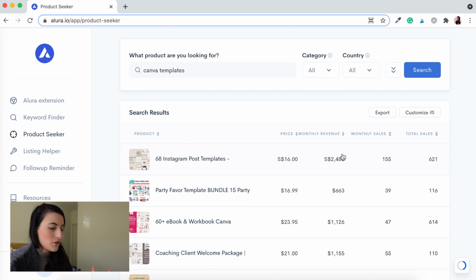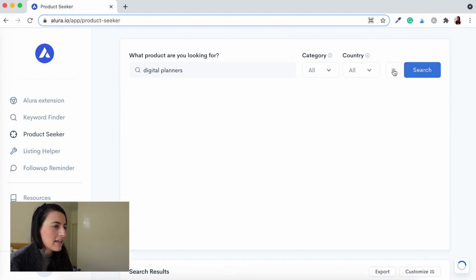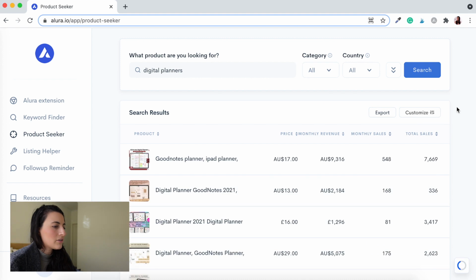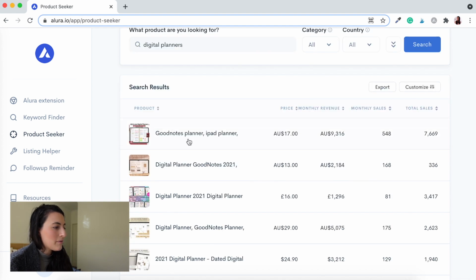Let's go ahead and search the next product, which is digital planners. All you need to do is go back up to where the search bar is, type in digital planners, and then hit the search button. Now I'm sure that the refined search is going to stay the same. Yep. I might even get rid of the minimum monthly sales and leave the monthly revenue at minimum 500 and go search. Then Alura is going to do its thing and come up with all the searches within Etsy. Wow, as you can see here, we've got Goodnotes Planner.